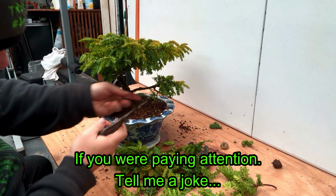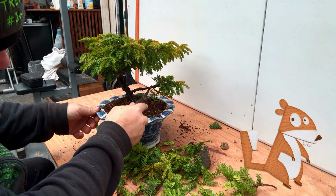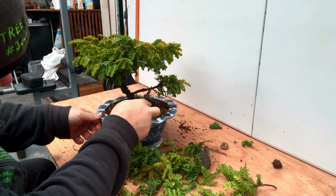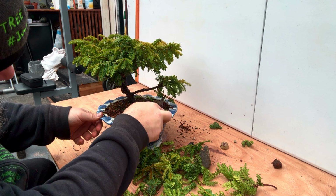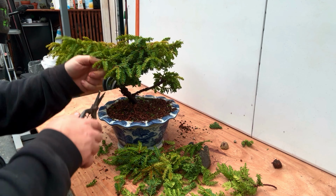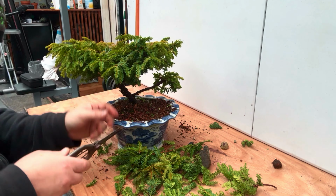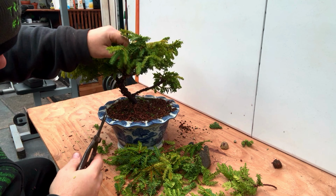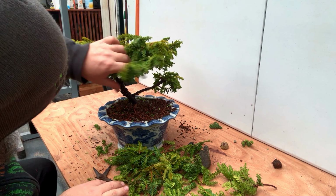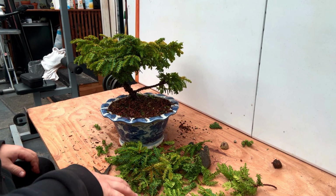It's starting to come along. Certain things I've done to this particular branch to help future development, because I think this is getting way too long by trimming it out all the way to here. Eventually I want to get rid of this and let this grow out, and hopefully that'll be a better taper in the future. That's interesting. I'm tempted to just cut this top off, but it looks really nice right now.